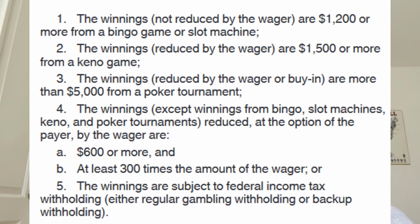The winnings reduced by the wager or buy-in are more than $5,000 from a poker tournament. So whether it's the World Series of Poker every summer in Vegas, or your local low stakes tournament at your local card room, the threshold for tax reporting and the W2G is $5,000 for such a game. So for poker tournaments specifically, and it's a net gain as well, meaning you can reduce the buy-in to determine whether or not it's above or below $5,000.